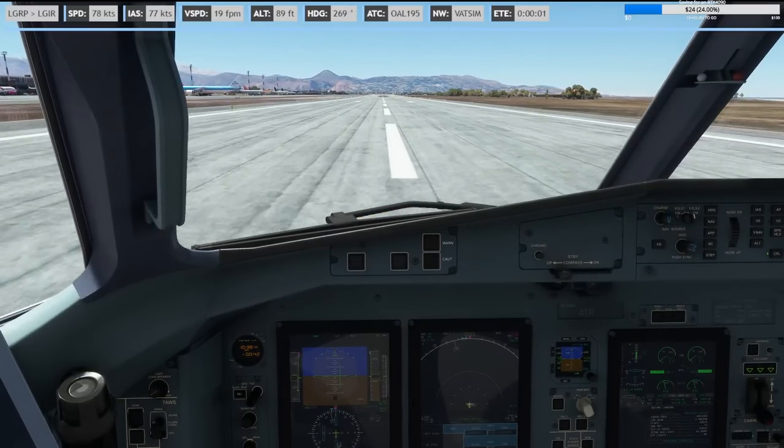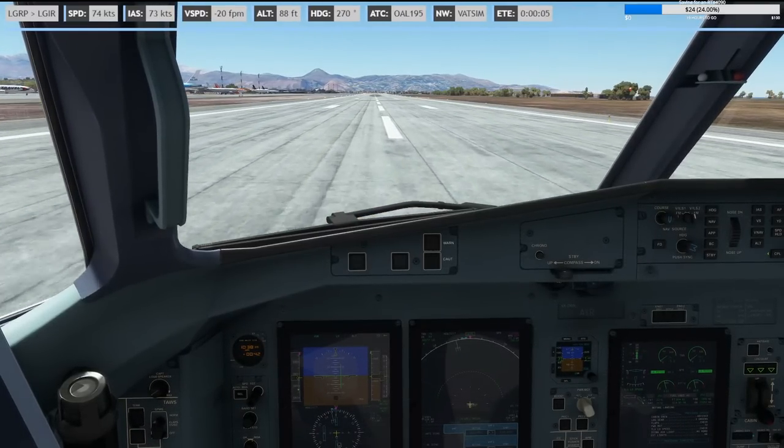Olympic 16 Papa Mike, expect late landing clearance. Roger, 16 Papa Mike.